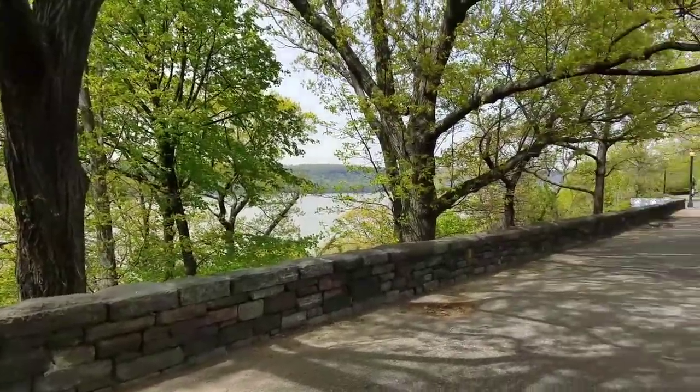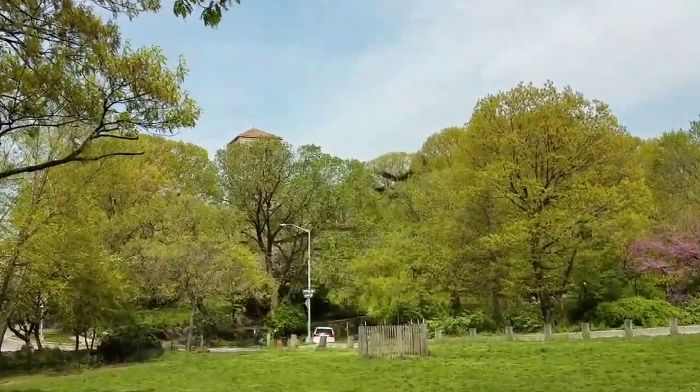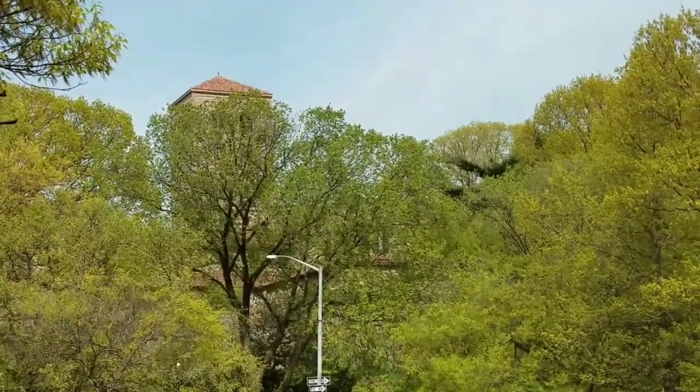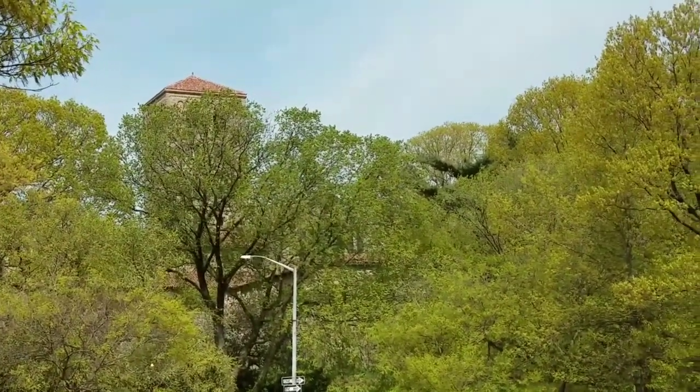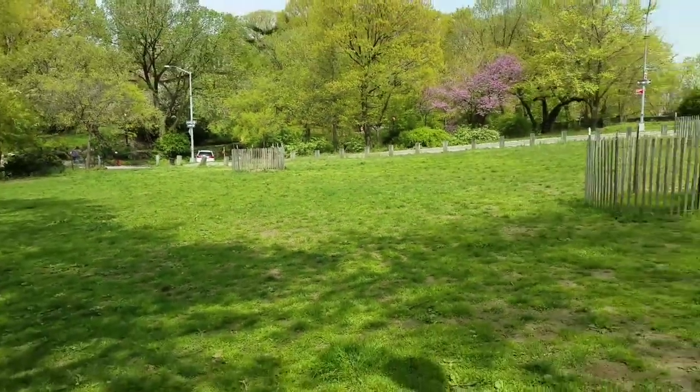Much of the northern part of the park has been given over to the Cloisters Museum, made of medieval buildings brought to New York City and reassembled piece by piece. On this lawn, there's even a medieval festival once a year.